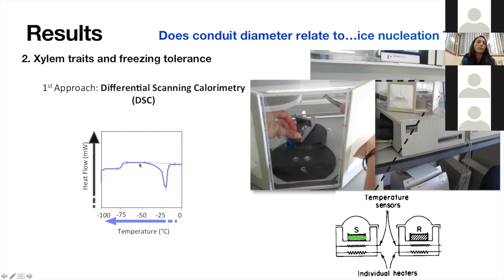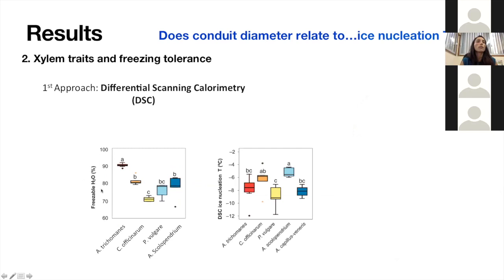With this technique, we can obtain the ice nucleation temperature, and additionally, we can obtain also the enthalpy related to this freezing process. Because we know the mass of the sample and the amount of water within the sample, we can finally estimate another interesting parameter, which is the freezable water, the percentage of freezable water within the tissue. So we obtain both parameters, freezable water content and the ice nucleation temperature. And we found significant differences among the species, but we couldn't find a clear pattern to distinguish desiccation tolerant from desiccation sensitive species.